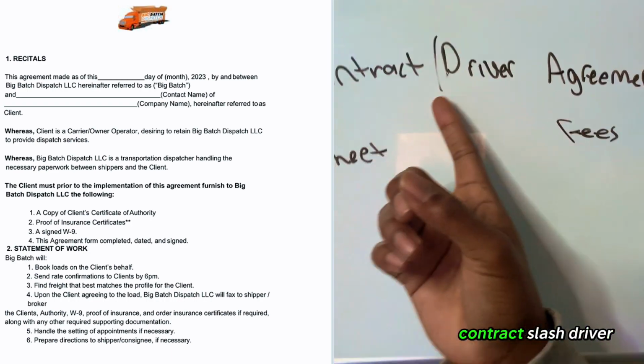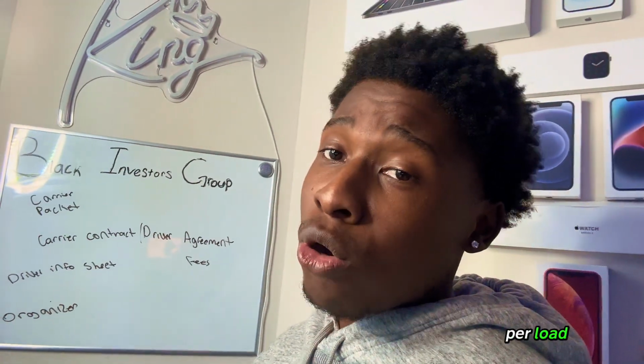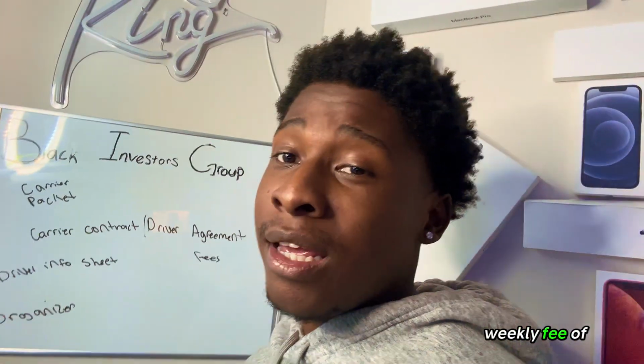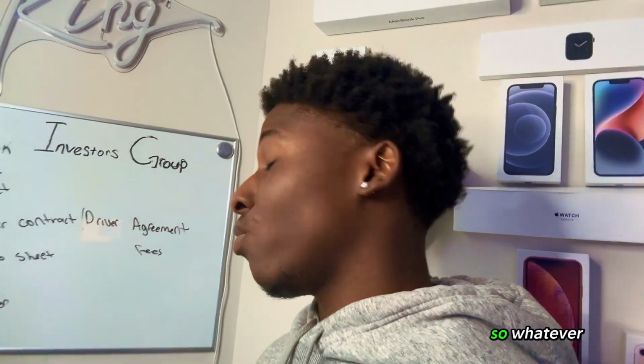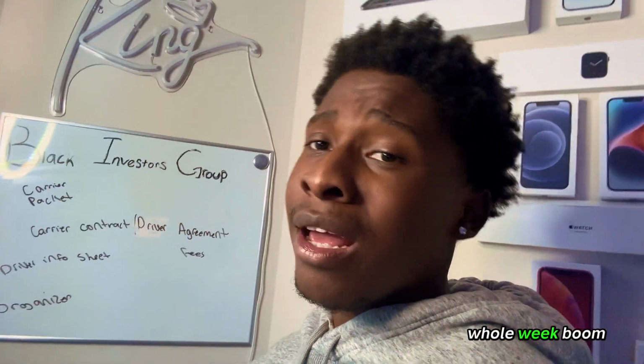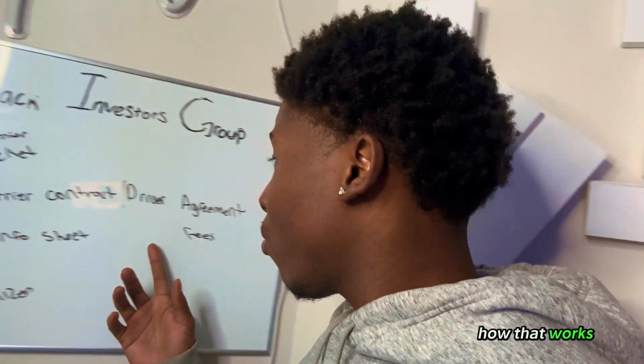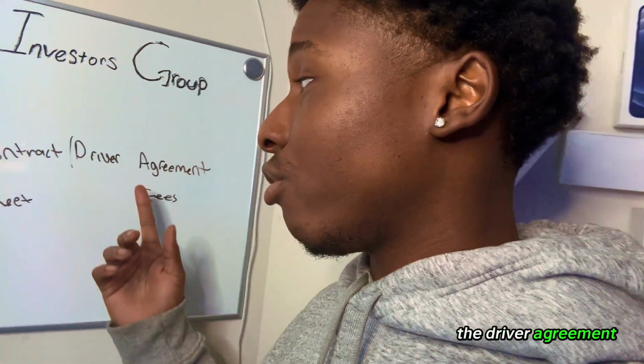So the carrier contract, the driver agreement, is going to be the fees that you guys agreed on. If you agreed on a 10% fee per load, a 5% fee per load, or even a weekly fee of whatever they grossed, guys. Let's say your driver grossed $4,000 for the week, and you charge them a 10% fee for the whole week, boom, now you make $400. So that is how that works with the carrier packet, the driver agreement.